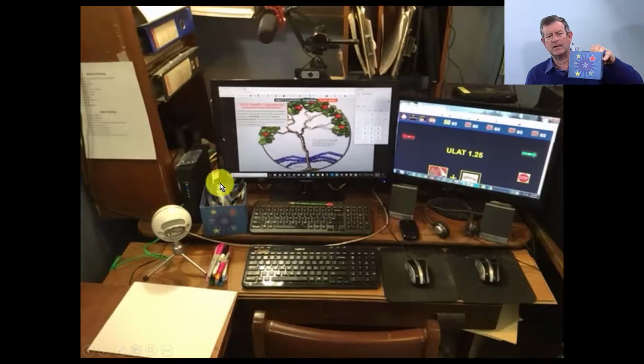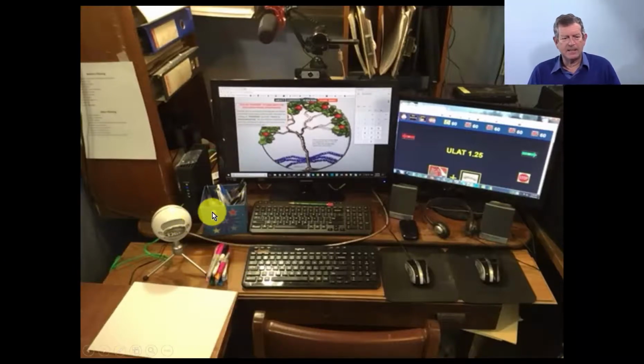That's in this box right there. Here you see a pen. I have many markers also. Whoops, where did they go? There we go. I have markers. And I have paper as well.